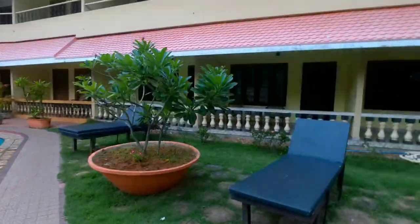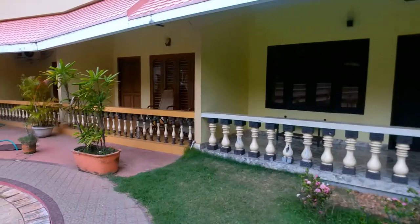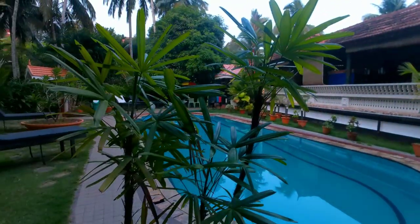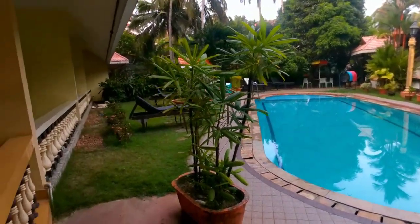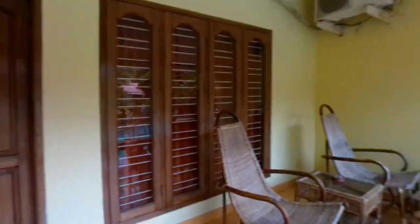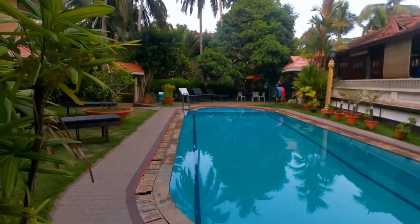Now, let me show you the room from outside which is allotted to us. So, this one is the balcony of that room and check out the view from here. So, it's basically the pool view room. Now, let me get inside and give you a room tour of the same.